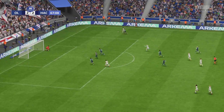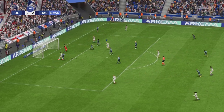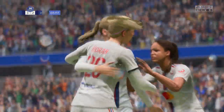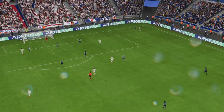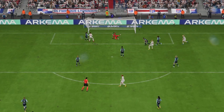In a position from which they could potentially do a bit of damage here. And there it is! And no wonder she's off celebrating. Well, here it is. Head down, hit through the ball and get it on target. That's a top-class finish. There was no stopping that.